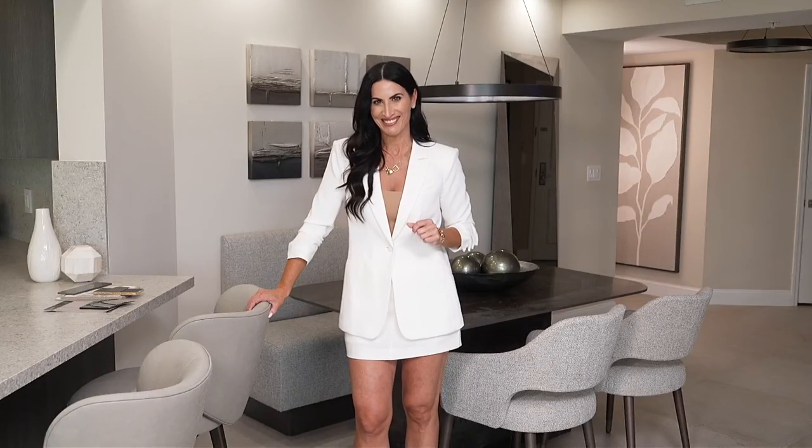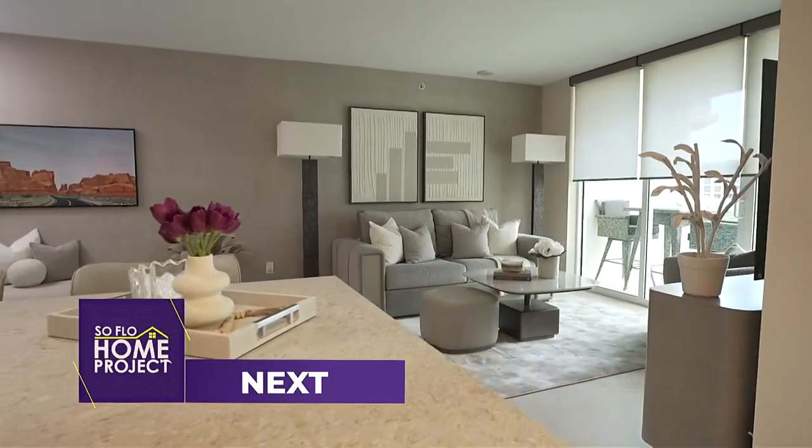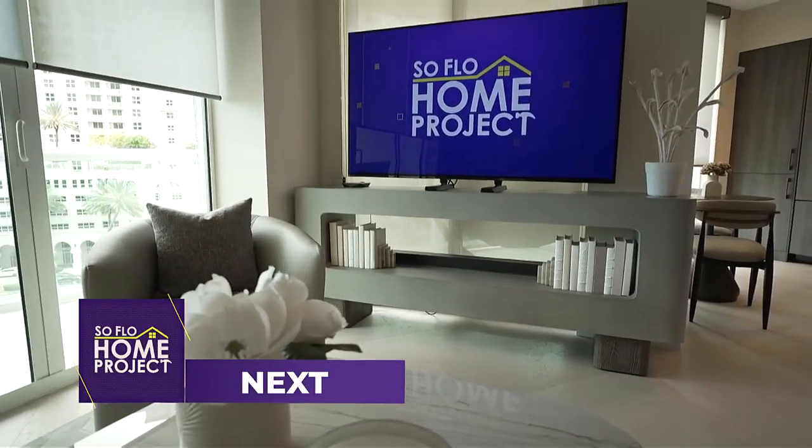Perfect finishing touch. Up next, smart design ideas that maximize your square footage without sacrificing style on SoFlo Home Project.